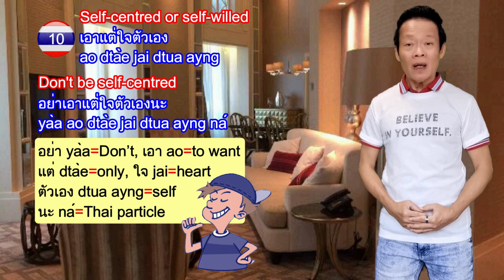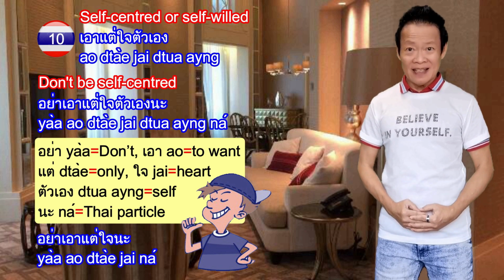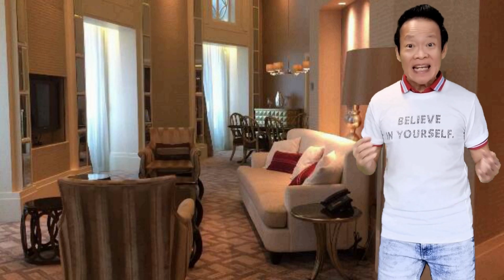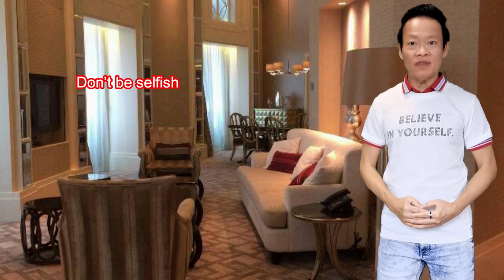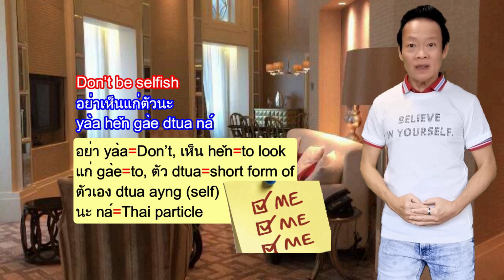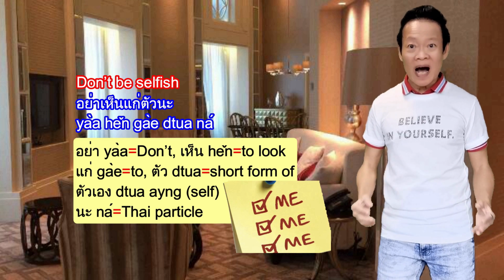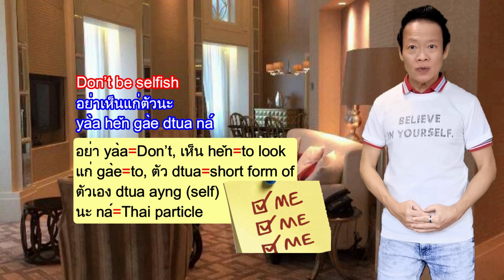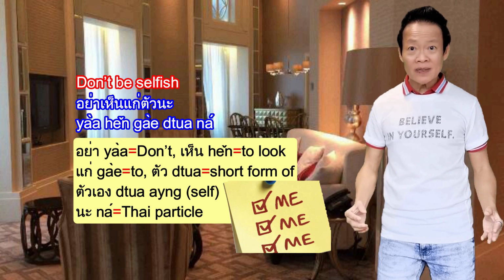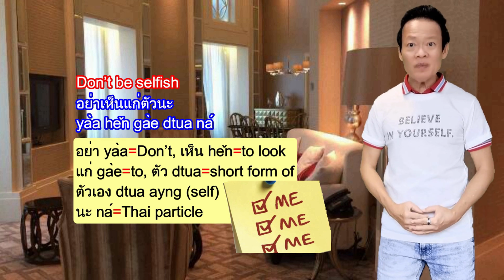So อย่าเอาแต่ใจตัวเองนะ is advising someone don't be self-centered. You can also say อย่าเอาแต่ใจนะ without using ตัวเอง, as it is understood who you are referring to. In the same way, to tell someone "don't be selfish": อย่าเห็นแก่ตัวนะ. In Thai, เห็น means to look, แก่ normally means old, however in this case it means to, and ตัว is used here as a short form of ตัวเอง to refer to self. So อย่าเห็นแก่ตัวนะ is to tell someone not to look to one's own interests without thinking of others. That is, don't be selfish.